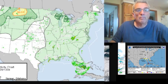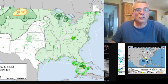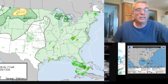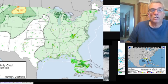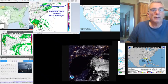So I guess the Storm Prediction Center is covering for that possibility. Two small areas of marginal risk in northern Michigan and in the upper peninsula of Michigan, extreme northeastern Wisconsin. And then we have a marginal to slight risk from the northern plains west into Montana and into parts of the northern Rockies. So that covers the extent of the severe weather.